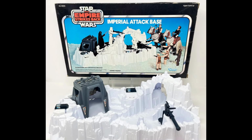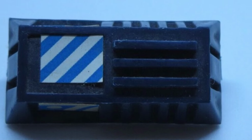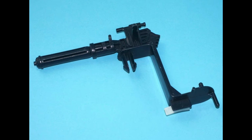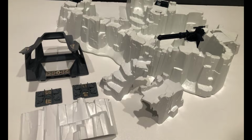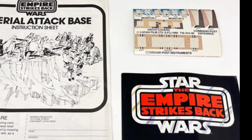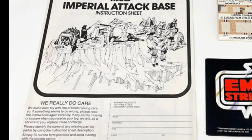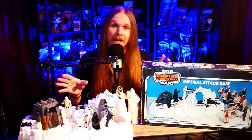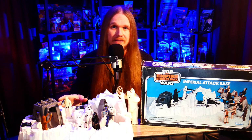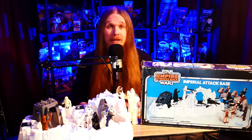Now, as you can see, the Imperial Attack Base came with a fair amount of parts, some of them a little bit small. There ends up being a lot of pieces here that can easily get lost. Not to mention there's a bunch of stickers that came on a sticker sheet that were applied to the toy once you got it. And all of that, along with the instruction book, means that there's a lot of components to having a complete Imperial Attack Base. And finding one that is 100% complete can be a little bit of a challenge.